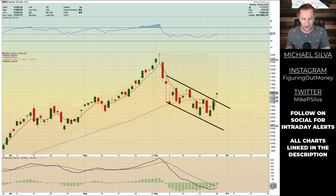We overtake the 5 EMA. We gapped out of this channel. We took over the 50 period moving average. This is a good sign for the bulls that we can see some continuation to the upside. Now there's resistance up ahead, and we'll get to that on the 2-hour time frame for the Nasdaq. But as of right now, this looks pretty strong. The MACD down here looks like it wants to start curling back over and maybe changing the momentum.